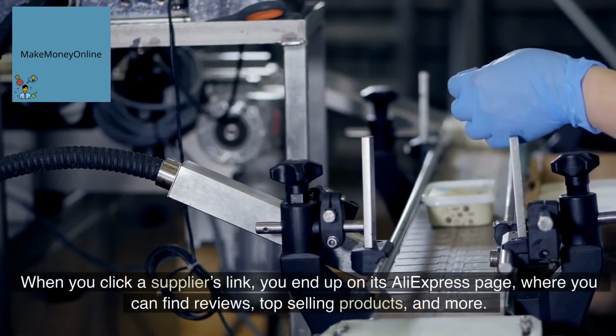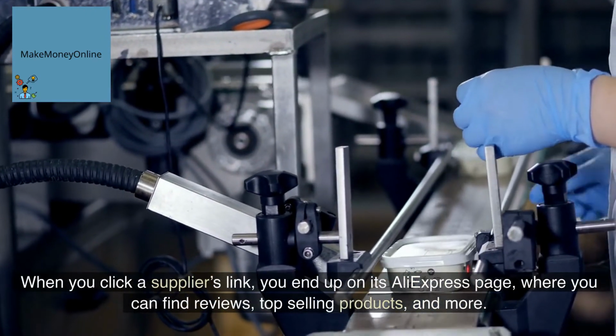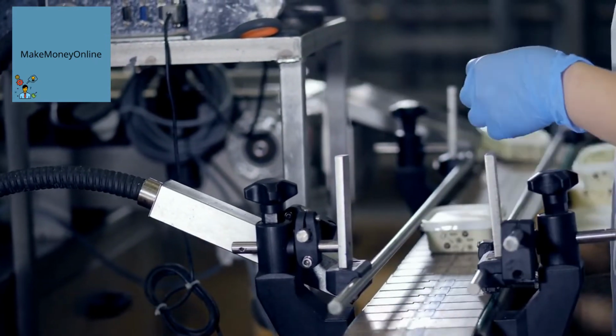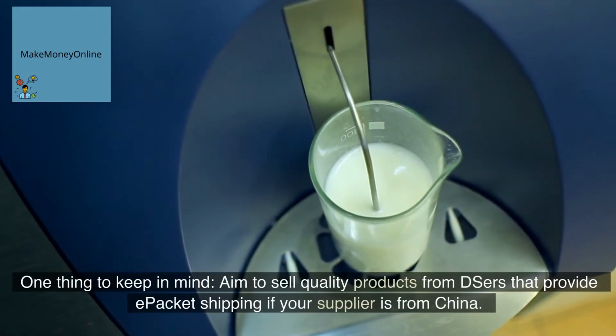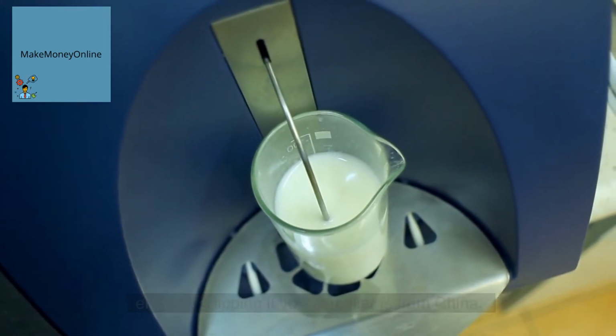When you click a supplier's link, you end up on its AliExpress page, where you can find reviews, top-selling products, and more. One thing to keep in mind: aim to sell quality products from Zers that provide e-packet shipping if your supplier is from China.